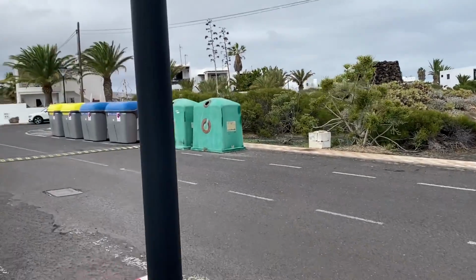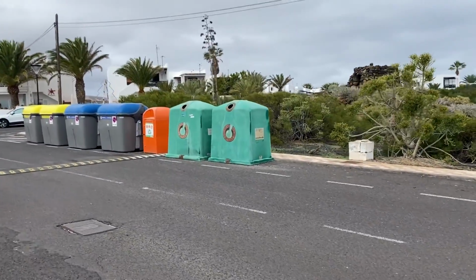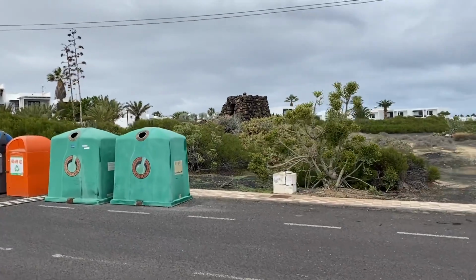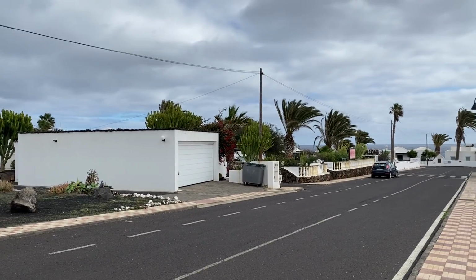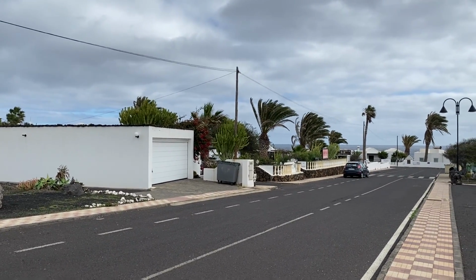I've been coming for years. I go diving. It's a cracking dive site, and I'll show it to you in a minute. But it's a lovely, peaceful, quiet place, about 2k down a twisty road from Mala.